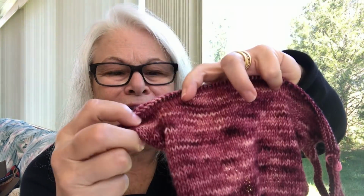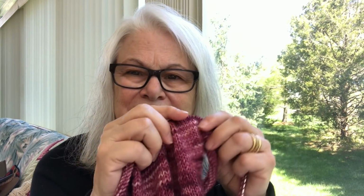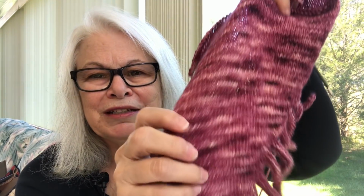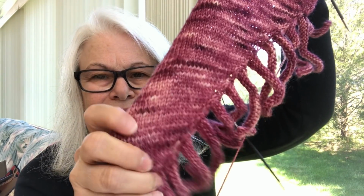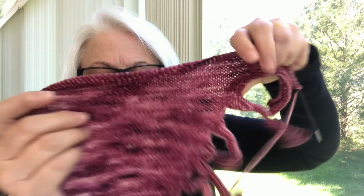Now these fringes, they are a pain in the neck to make, but I'm just going to take my time with this, knit on it when I feel like it, and maybe by winter time it'll be done. But it's kind of cool the way that looks. I like the way it looks, kind of bohemian.